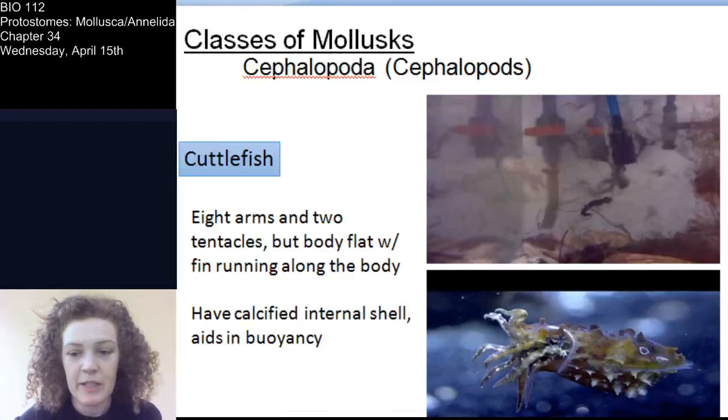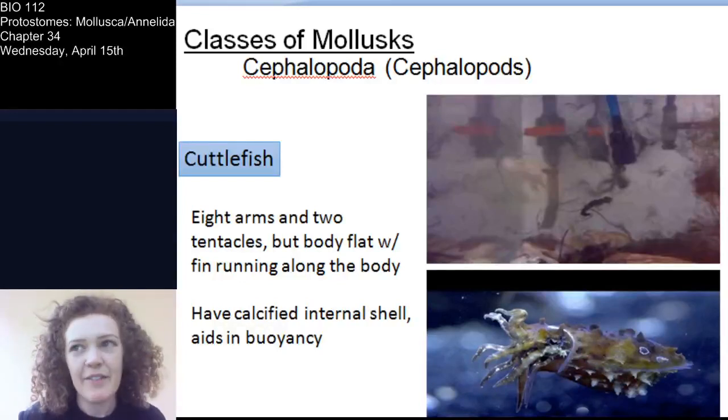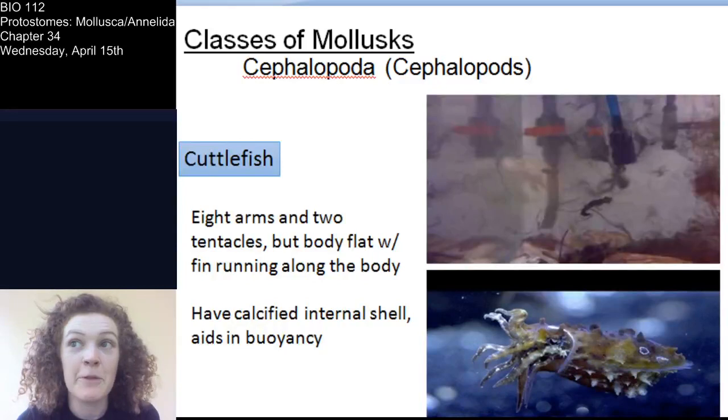All right, so cuttlefish do have an internal shell. It's a shell, but it's a vestige of that external mollusk shell is what it is. And it's actually helpful to them with buoyancy, so moving around and changing depth in the water.